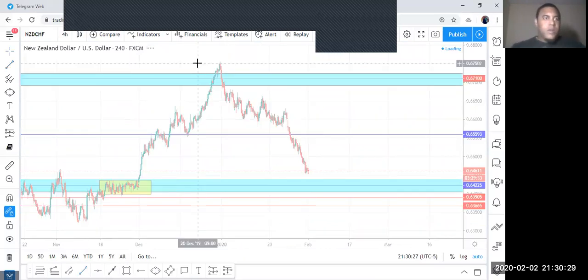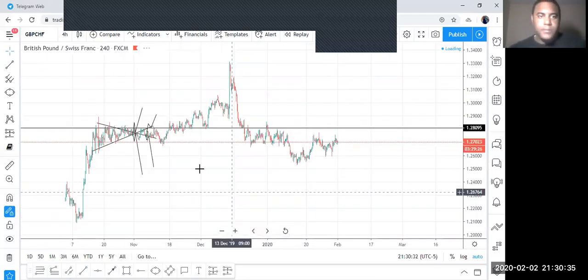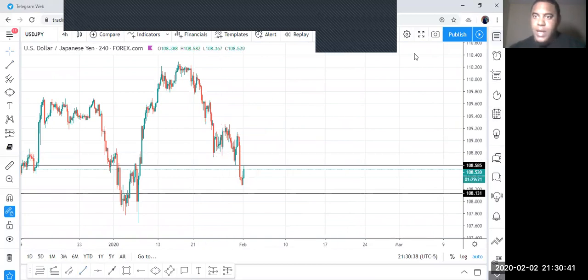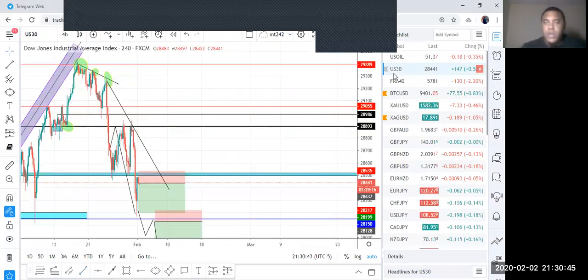All right, so that's all the pairs I can really look at. I know the rest of these, I have some work to do on my chart, so I won't touch on them anymore. But that's all I have this week for my weekly outlook.